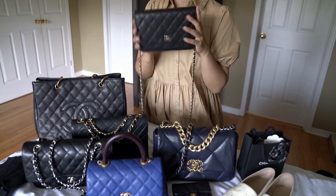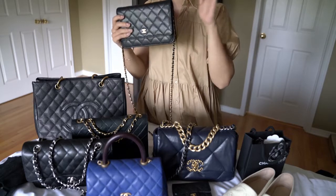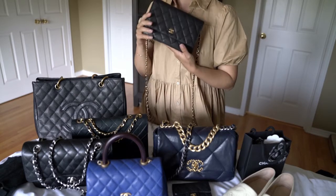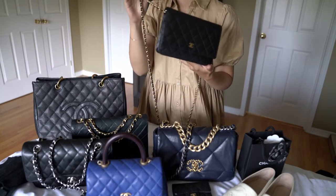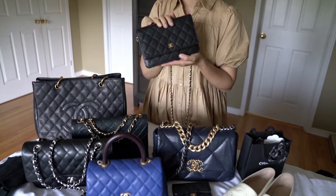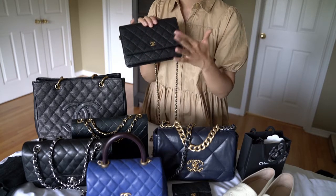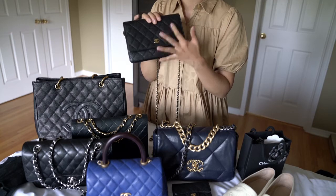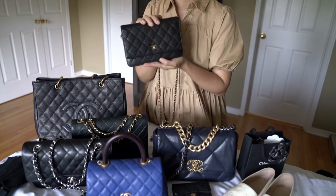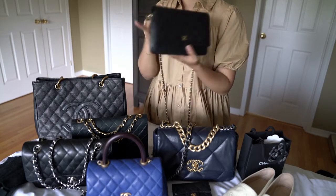So when I started my research, obviously I was looking at the caviar versus the lambskin, the hardware, which one I should go for, and so on. And I've decided to go with the classic black and gold in the caviar leather. I'm very happy with the choice. This wallet on chain is actually very low-key because it just has a very small logo on it. It's not one of your turn lock ones. I did look into the different options, but I just wanted to go with a classic piece. I really like the look of it.